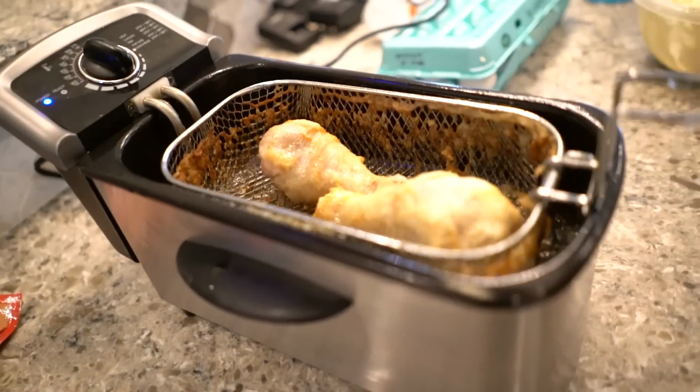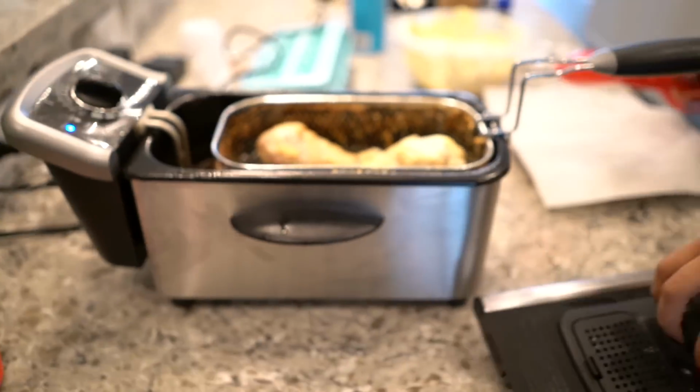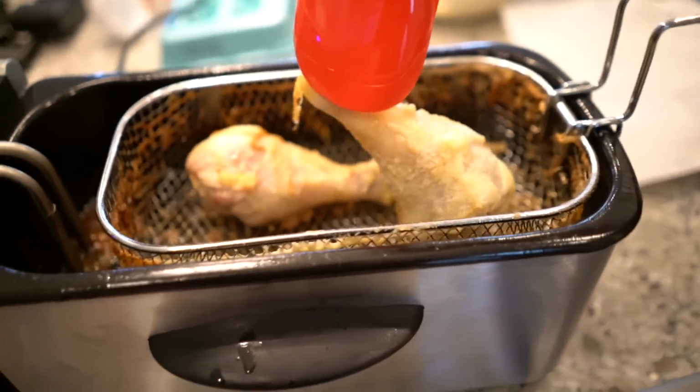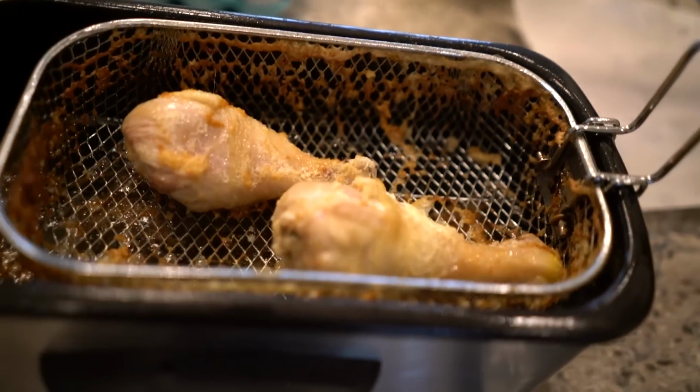Oh, let me see. His white. How do we know? Everything's on the side. Right there, everything came off. Everything came off of it. Yeah. How do we know if it's fried or not? I don't know. We're just gonna keep cooking a little bit longer, okay? Okay.